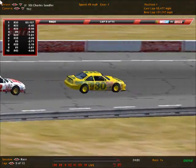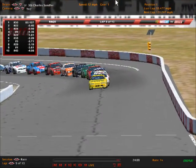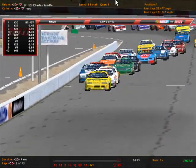Running 5th right now is Joshua Osborne. 6th is Johnny Gardner. 7th is Cole Deaver. 8th is Kyle Matthews. 9th, Trent Dunham. And 10th position is Joshua Collard. As the green flag will wave once again, and we're back underway on lap number 10.